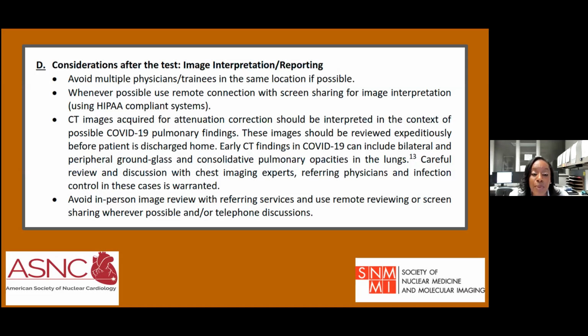Also, avoid in-person image review with referring services and use remote reviewing when possible, that's HIPAA compliant, with screen sharing to review any particular studies with a referring physician. Also, telephone discussions may also be useful in that regard as well.